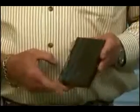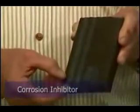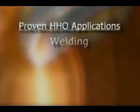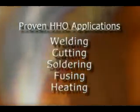This is a standard piece of carbon steel. As you can see, it's rusty. We took this piece in 2001. We ran our gas across the surface, and normally in Florida, steel starts oxidizing in the first 24 hours. We don't know how long this is going to last, but it's been years. We've had this piece submerged underwater, still no oxidation. HHO has proven itself to be an enabling technology in any industry requiring welding, cutting, soldering, fusing, or heating.